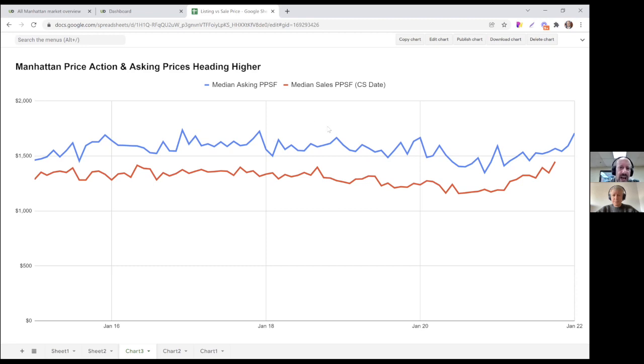The blue line is going to be the median asking price per square foot of all the listings that are on the market trying to sell right now. Now, we understand a lot of co-ops don't have size. We used whatever we had. It's still a lot of listings, so we have a decent trend here. And that blue line is going to basically tell you sell side optimism. Are those asking prices trending lower? Are those asking prices trending higher? How do sellers feel, right?